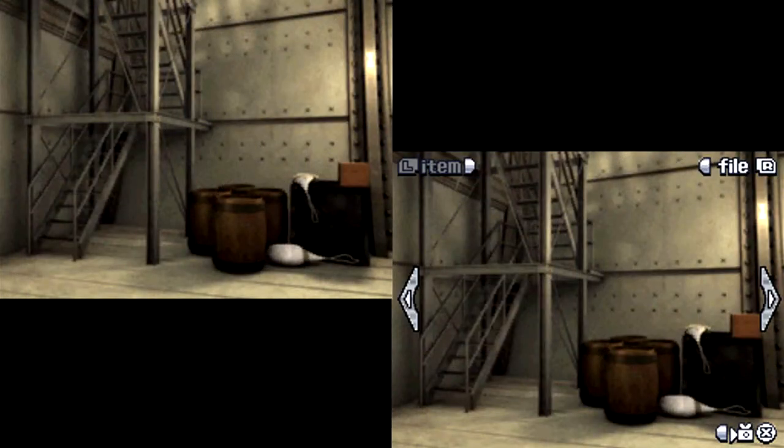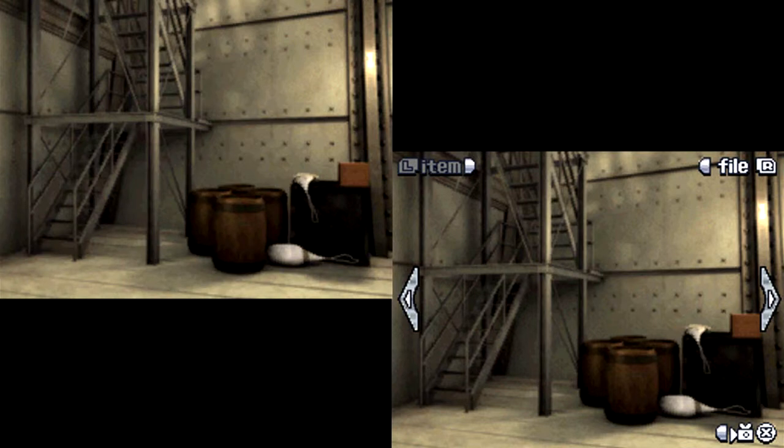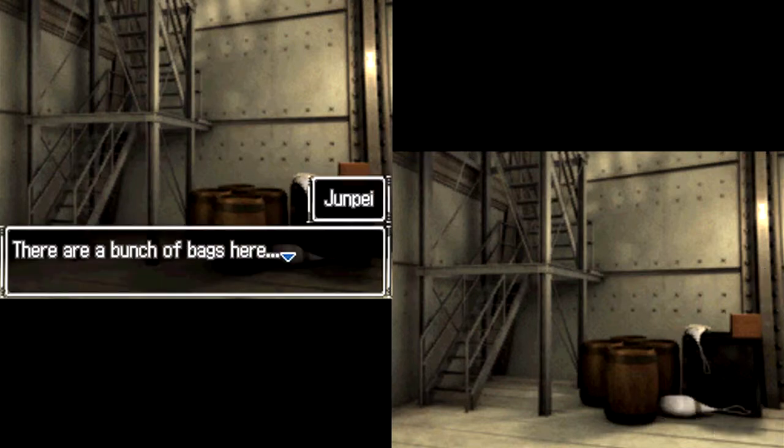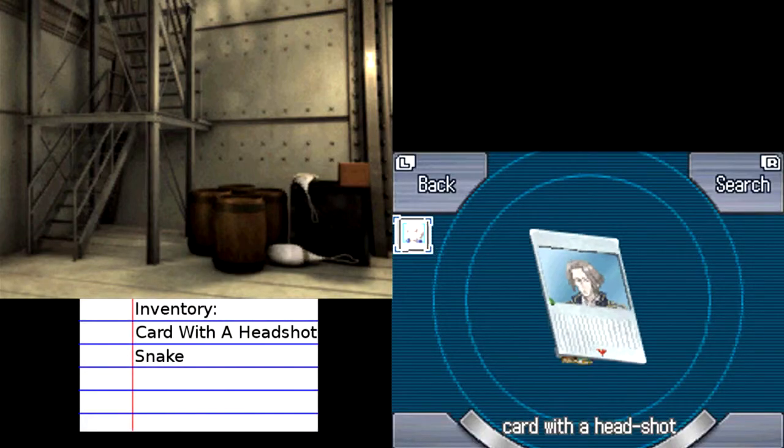Let's just start searching the room. That's all we really can work on right now. So there's some barrels. I don't know what's in these barrels. Judging by their weight, perhaps a liquid of some sort? There are a bunch of bags here. I wonder what's in them. Can we not open them? Oh. Wait.